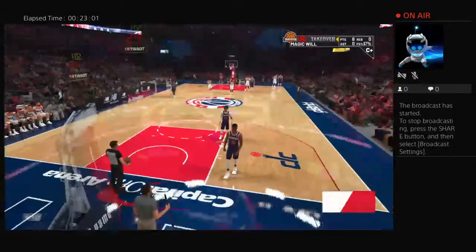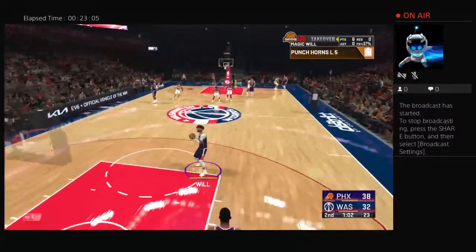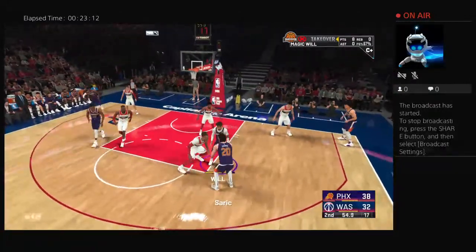Washington ends up going with a new group. Your Wizards dance team. Let's make some noise. And here are the Suns now. They've led by as much as 10. And following this one, they'll take on the Hawks in Atlanta.